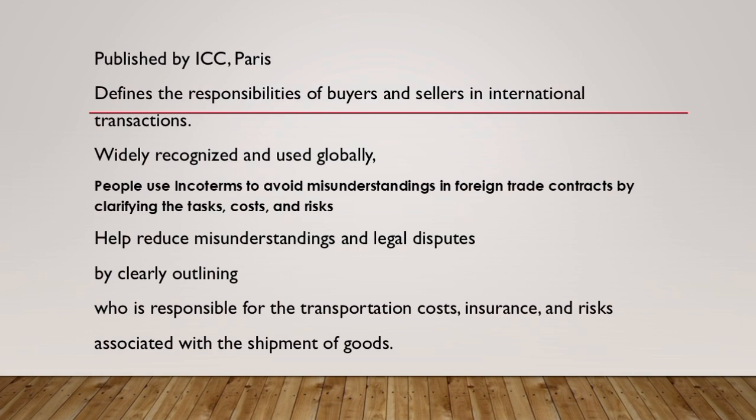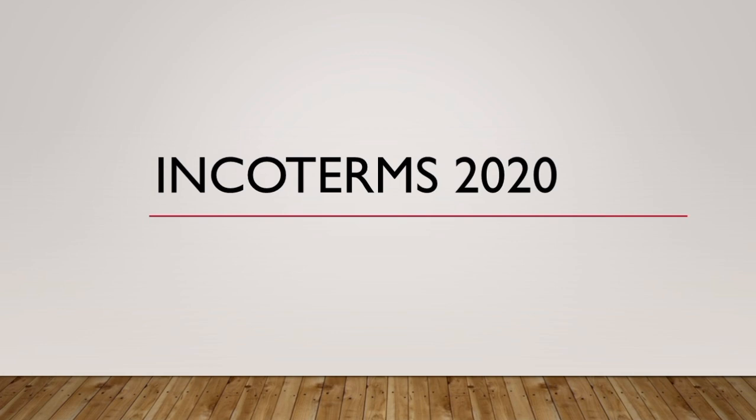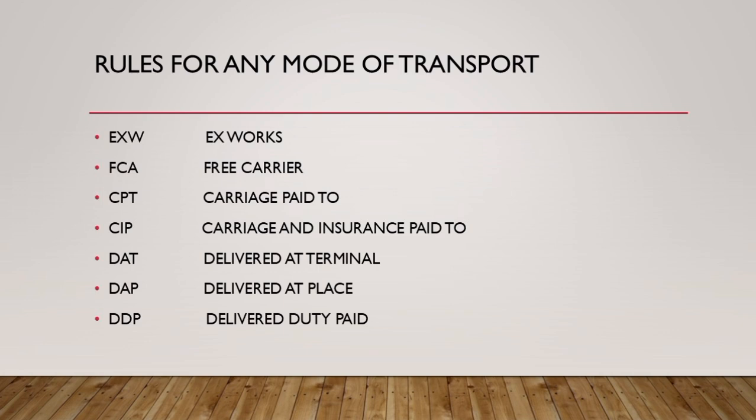They are widely recognized and used and help reduce disputes by clearly outlining who is responsible for the transportation cost, insurance, and risk associated with the shipment of goods. Incoterms 2020 consists of 11 terms and are grouped into two categories or rules. Rule 1 is applicable for any mode of transport, whereas Rule 2 applies to sea and inland waterway transport. In the first group, we have 7 Incoterms. They are EXW, FCA, CPT, CIP, DAP, DPU, and DDP.